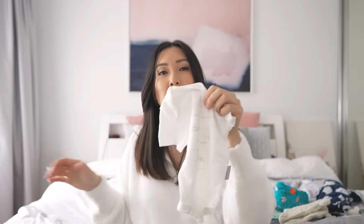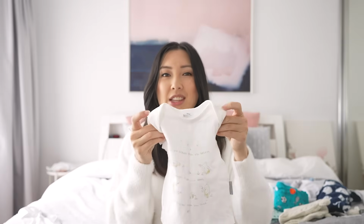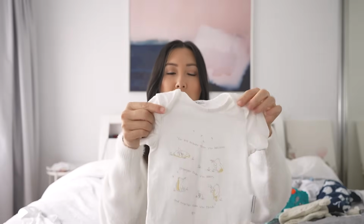Now, I found that there wasn't a huge difference between the short sleeve and the singlets. So I actually have barely used these. So I really don't think that you need them unless you plan for your baby to actually wear this as an outer layer. So it depends if your baby is a summer baby or not.